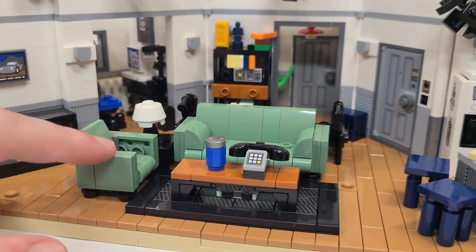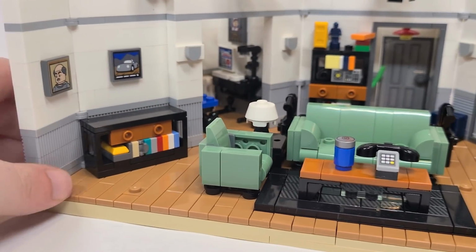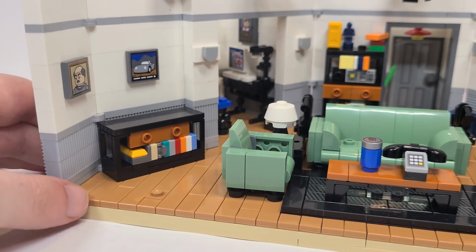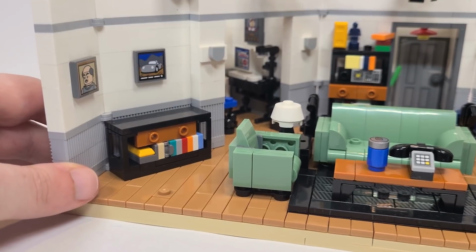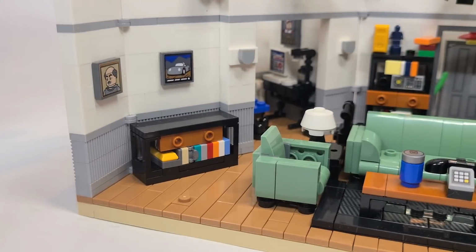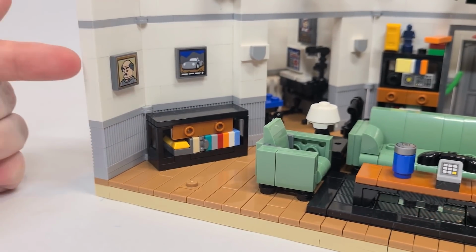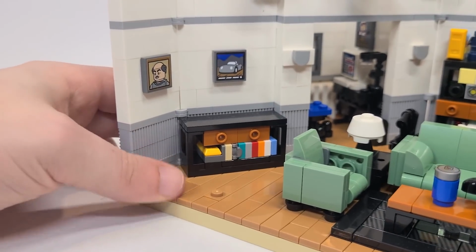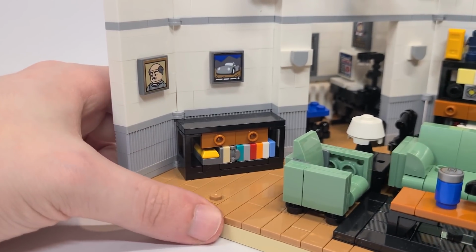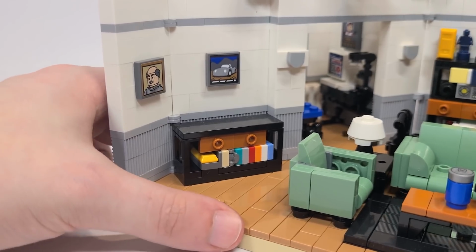And then here on the side, we've got a chair, a little lamppost on a table. And then here you've got this other little shelf section. Not quite sure. Nothing really special there. I don't think there's any references. Jerry loves cars, so of course there's a portrait of a car in his apartment. And then here you've got a cool little portrait of Uncle Leo. I really love that. I think that's so funny that he is referenced inside here.